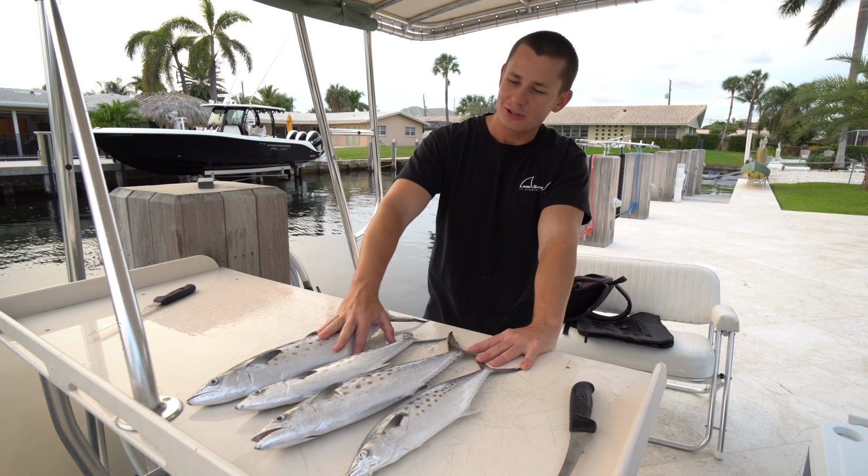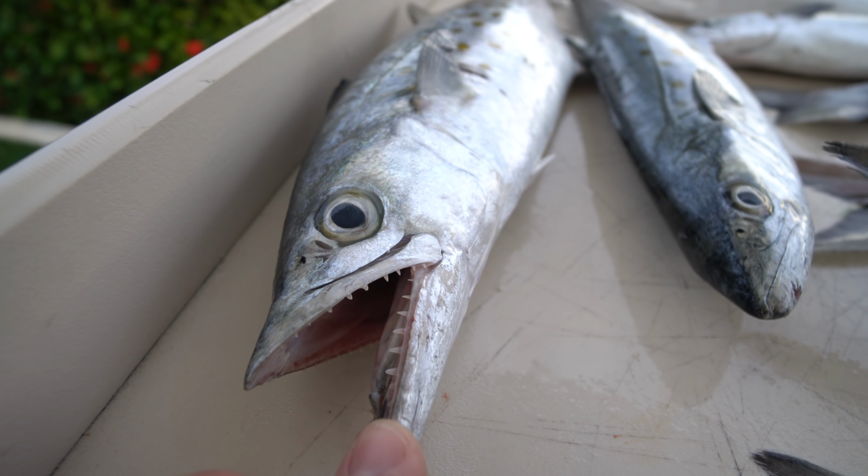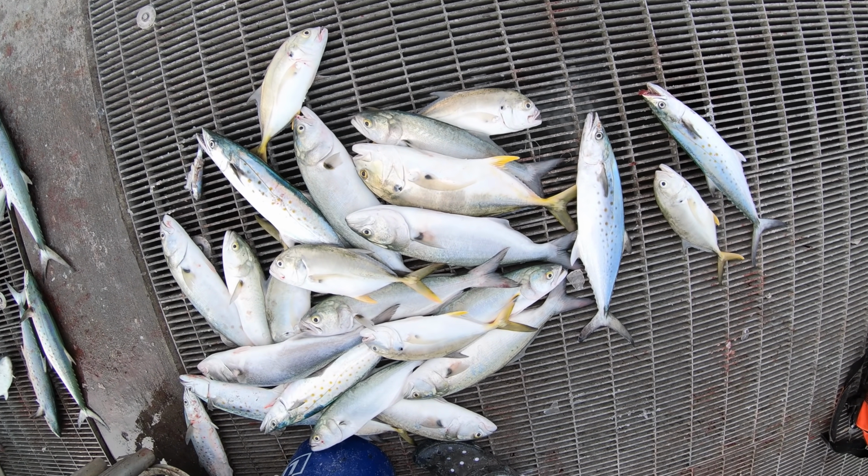Victor here. I got a catch, clean, and cook for you guys today. So these fish, these are Spanish mackerel right here. We got these at Sebastian Inlet the other day amongst a bunch of other stuff. We got bluefish, big redfish on jigs and stuff.